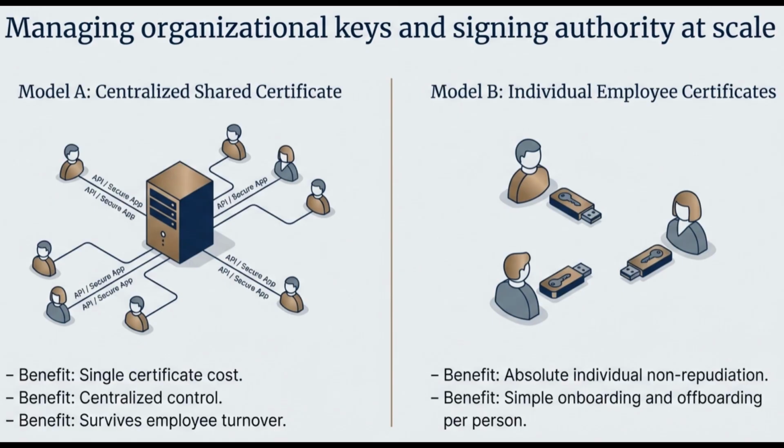Plus, if I sign a vendor contract on behalf of the company, the signature is permanently tied to the business entity itself, not just me personally. Right. It survives employee turnover. If an executive leaves, the company's past signatures are still perfectly valid, and you don't have to buy a new certificate for the replacement executive.